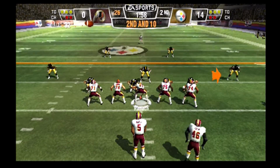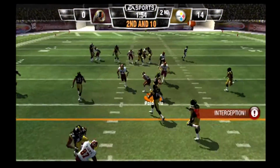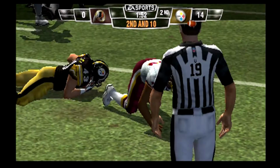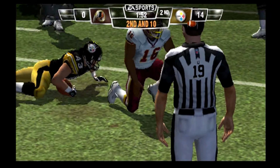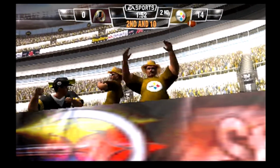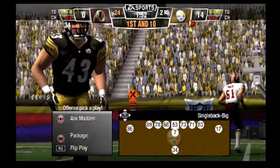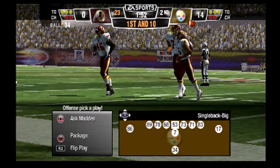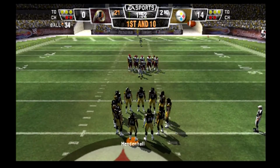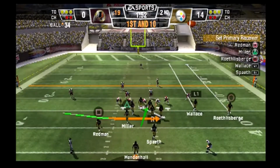Set. Let's go, Tanner, baby. He picks it off. Troy Polamalu, no question, one of the best players in the NFL at any position. A huge hitter, can play linebacker, can play safety, great cover guy. Just simply has the instincts that not many players in the game have. First and 10.